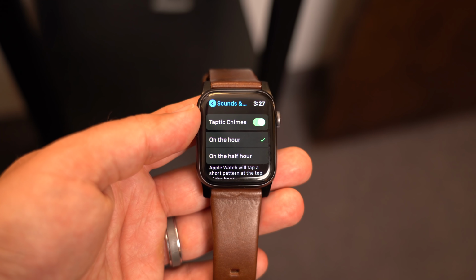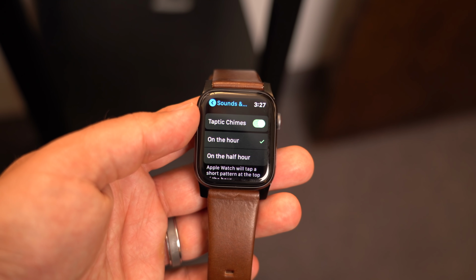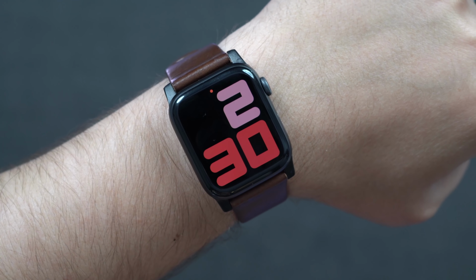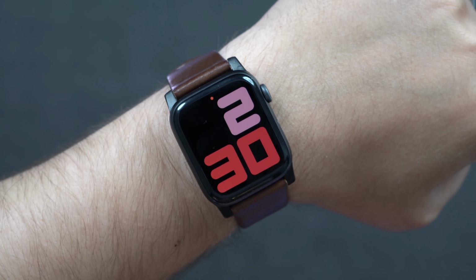Finally, a new Taptic Chimes feature provides users with a silent touch on your wrist, or if the sound is turned on, you'll actually hear an audible chime. You can also hold down 2 fingers on your watch face and the time will be spoken out loud for you. 2:30 p.m.